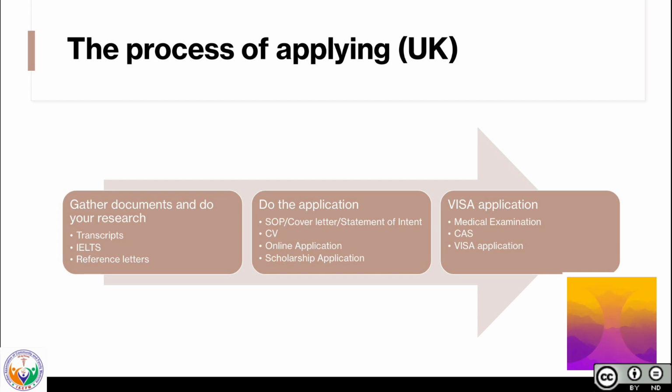You create your account, and then they ask you several questions like name, date of birth, nationality, passport number, previous educational qualification, professional qualifications, and now upload your CV, upload your IELTS result, upload your transcripts, upload your SOP, write the name of your 2 referees with their email addresses, submit the application fee, and then submit the application form. Then you wait for a few months, then you get their decision whether you are accepted or not.